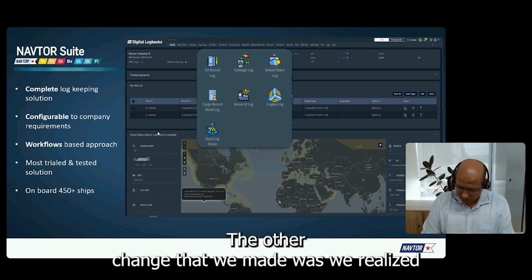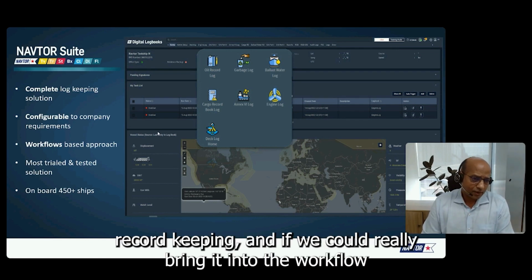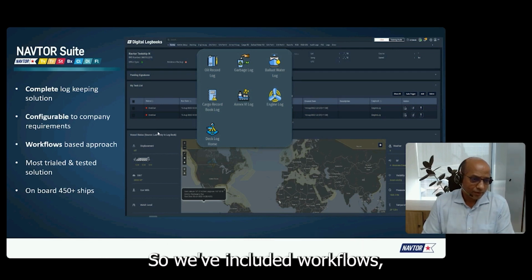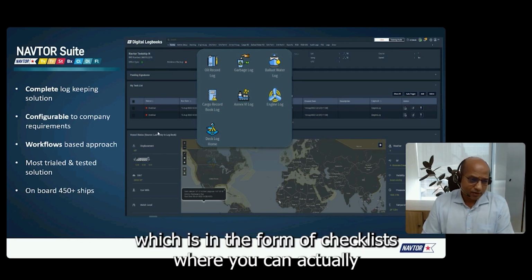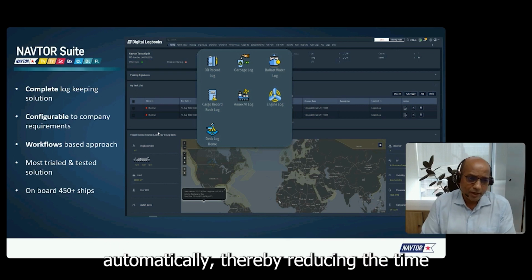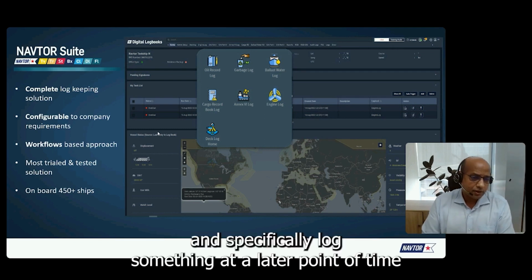The other change that we made was we realized that log keeping is a little bit of an after-event record keeping, and if we could really bring it into the workflow as you go along, then log keeping could be that much easier. So we've included workflows in the form of checklists, where at the end of completing a checklist you can log certain data automatically, thereby reducing the time to log such data as well as the effort to go to a digital system and specifically log something at a later point of time.